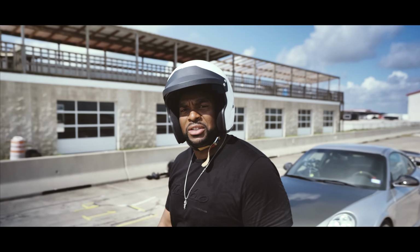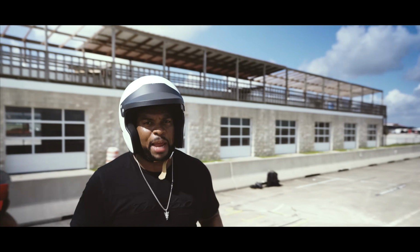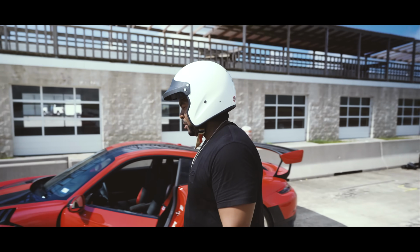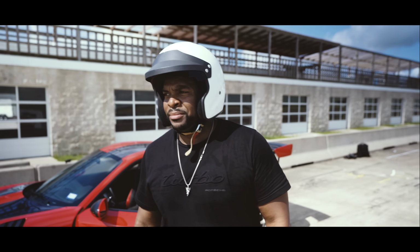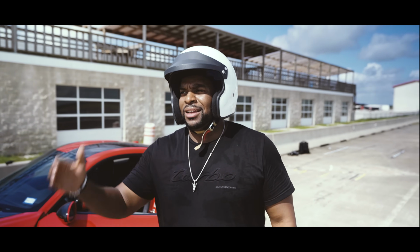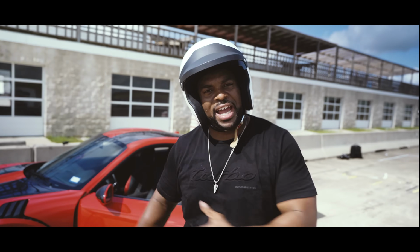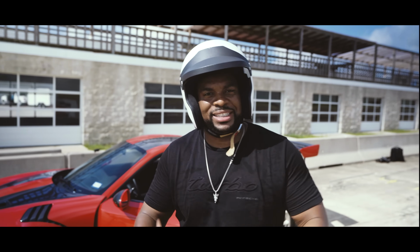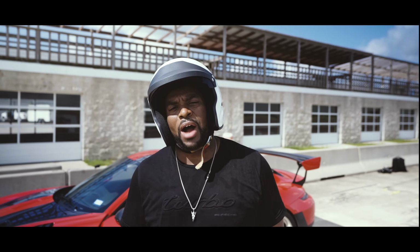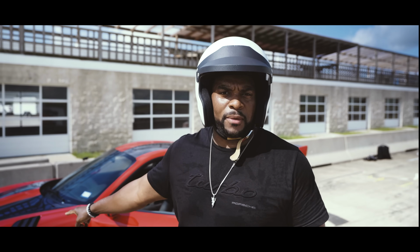991 GT2 RS. Old school, bloody type of feeling versus new technology. What am I gonna expect? It's faster. It has more power. It's dual clutch, more rubber. Yeah, it's gonna be faster on the clock. I'm not a pro driver. How is it gonna make me feel? That's my question. Am I gonna be as excited? Is it gonna engage my soul like the 997 did? I really don't know. I have a thought, but before I give it that, let me just get in here and find out.